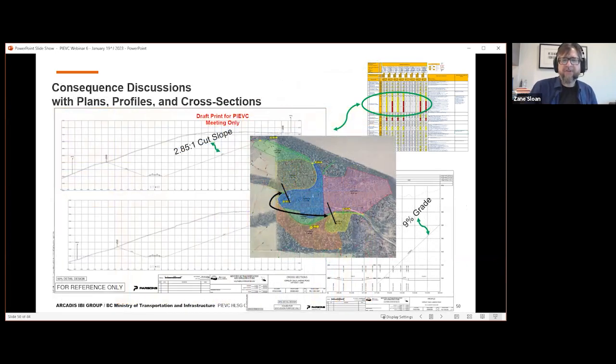Here's what we found. I'm circling here from our spreadsheet what came out as a high risk element that still existed. Here you can see the cross section on the left side, where we got a 2.85 to 1 cut slope, which is a pretty flat cut slope. But we're talking about an area that has now experienced a lot of interesting precipitation events after long drought events, and the ground turned a bit to mush, and we have problems here. And we came to realize that the analysis here could be deeper.